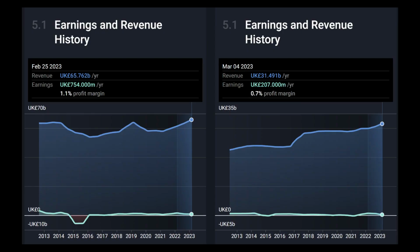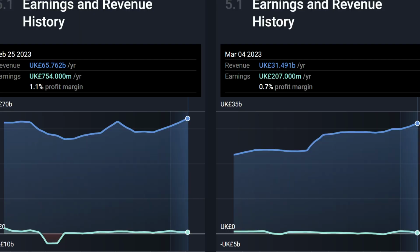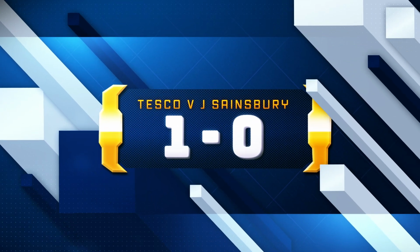And many of us will probably have taken out products with both of those companies. Let's have a quick look at who is the largest. Obviously, Tesco's has the largest market share, and it brings in about 65.8 billion over the last financial year, whereas Sainsbury's is coming in at about 31.5 billion. But what is really important to look at is the profit margin, and you have Tesco's coming in at about 1.1 profit margin, whereas Sainsbury's has 0.7. So we'll call that 1-0 to Tesco's.